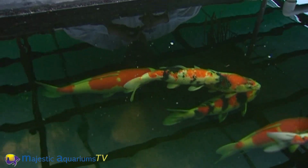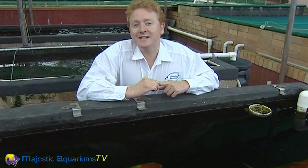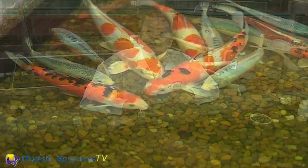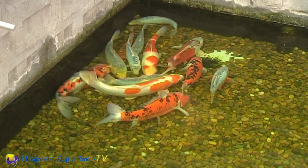High quality koi are among the most expensive of all fish, because breeders are constantly striving to create the best colours and patterns within these fish, which is quite amazing considering that they're all bred from what was originally a browny black looking fish.